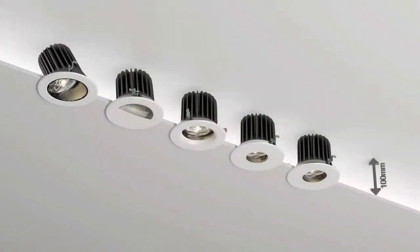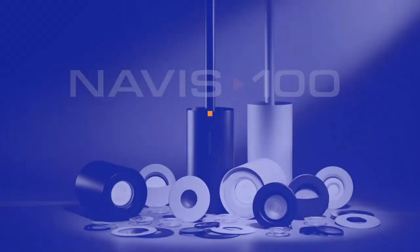Here's a quick look at the range, the different trim plate options. We've already inserted our primary optic. We have the option of putting in our secondary optical accessories, and maybe a hex louver for glare control as well. In addition to that, we then want to place a trim plate over the front to finish the look of the luminaire itself. And we have a few different trim plate options.